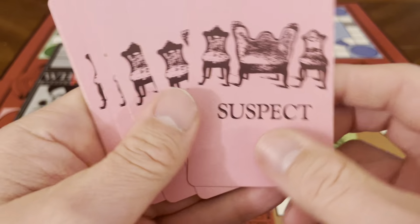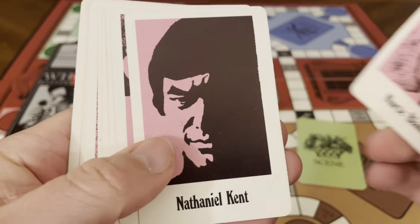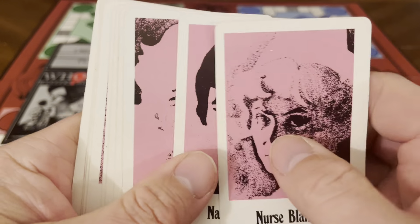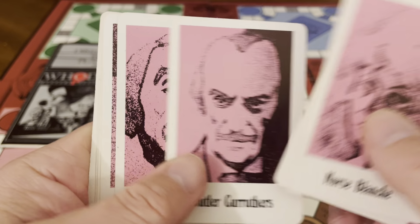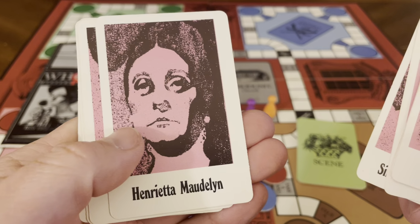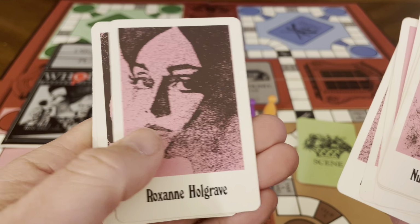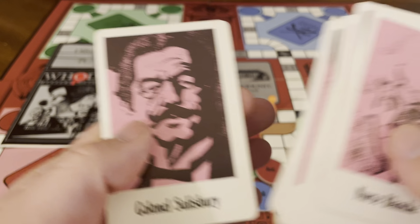You got your suspect. Who could be your suspect? Nurse Blanche, Nathaniel Kent, Lady Sinford, Dr. Lucifer Miles, Butler Carruthers, Sir Henry Swinford, Henrietta Maudlin, Roxanne Holgrave, Maid Abigail, and you have Colonel Salisbury.